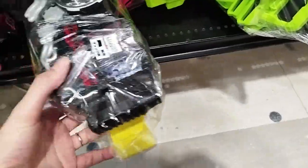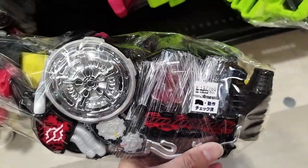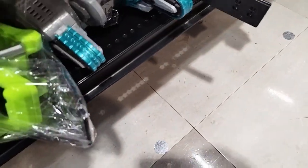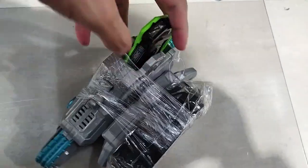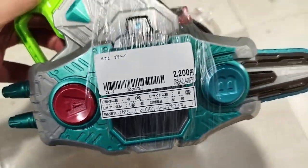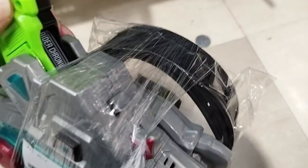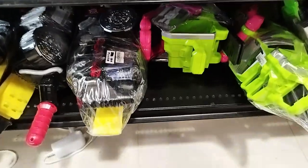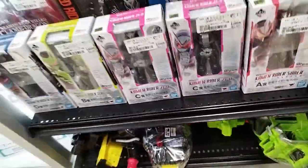Okay. Then there's this one. Okay, this one's more expensive. So this one must be in the best condition. They also got these ones. Ooh, I've always kind of wanted this. This is nice. I really like the look of it, and I like the look of the gosh shot that it comes with. Okay, I'm gonna have to think about those.